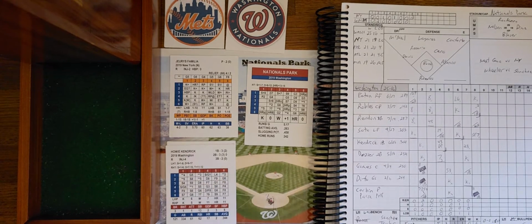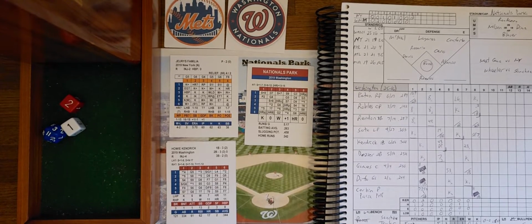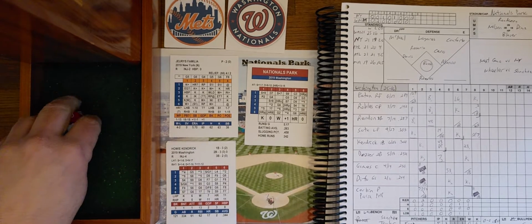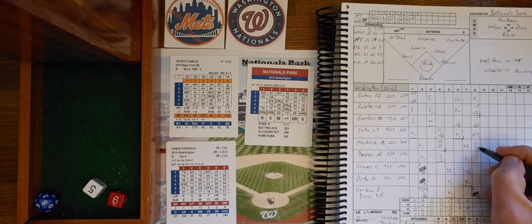But now there's 2 away. And that brings up Howie Kendrick. Runner at first, Rendon. Runner at second, Robles. 2 down. Familia to Kendrick. 2-1. Home run question mark. 1-8 passes, but that's an 11. So no home run chance, but Kendrick will swing. 6-5. He flies to center to end the inning.